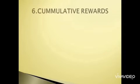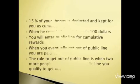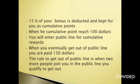Let's look at the sixth way to earn, which is called the cumulative reward. In the cumulative reward, every bonus you earn in JUIHEJUI, 15% is deducted and kept as cumulative point for you. When your cumulative point reaches $100, you enter a public line for cumulative rewards. Once your cumulative point reaches $100, they move you into what we call a public line, and that public line is a queue. Once 2 people join you, then you are set to receive your money back. Not $100 this time around, you're going to receive back $150, which is 50% more.